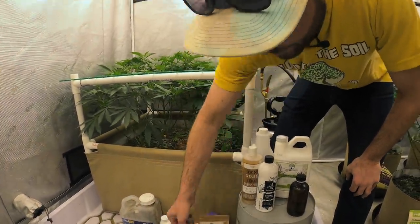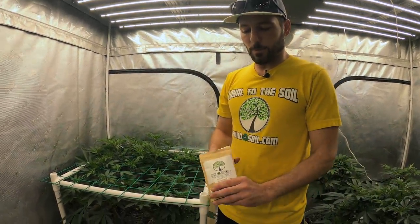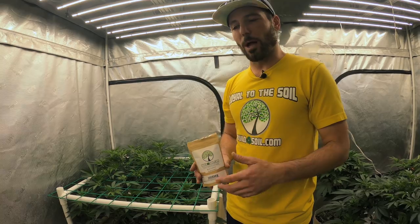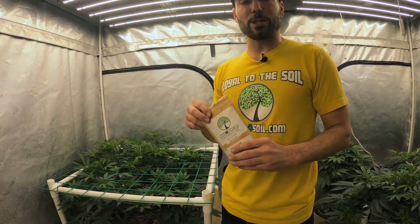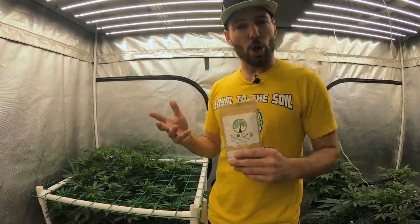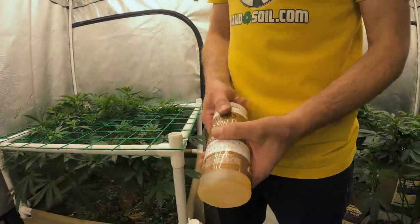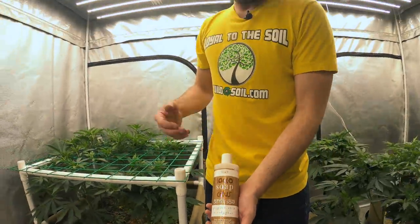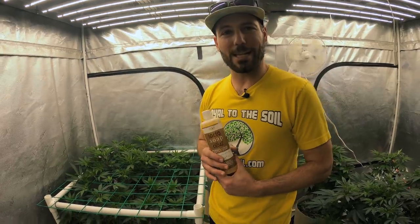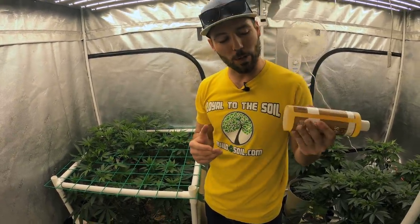Now, another one is our BuildASoil Saponaria, which we're actually designing a label with J Plant Speaker, and we'll have a lot more details on this as we actually release that. But again, it's just saponins, which is that soapiness. And so another version is actually using soap. Dr. Bronner's is one that's really popular. This is a locally made product, lactose soapcillus. The benefit here that you won't find in a normal Castile soap is it's got lactobacillus in it. It's got probiotics. So that's why I like this one.